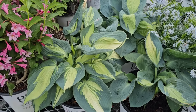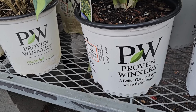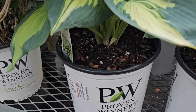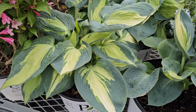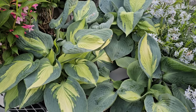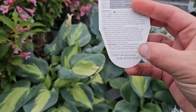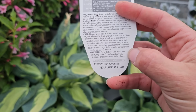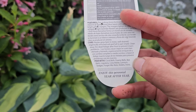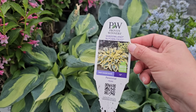Now, hostas in general are very hardy plants, very hardy. They can take tons of cold. They're also super easy to divide. In the spring, when they start emerging from the soil, they'll be like little nubs. You can dig up that clump, cut it in half, and spread it around your garden. And they're a great way to add lots of color to a shady garden because they come in so many different colors and varieties and patterns. And what I also like about these tags from Proven Winners is they'll tell you what kinds of plants you can pair with your hosta to make really interesting combinations. So it says pair with coral bells, foamy bells, ligularia, columbine, ferns, and so forth. So that takes some of the guesswork out of what would look pretty together.